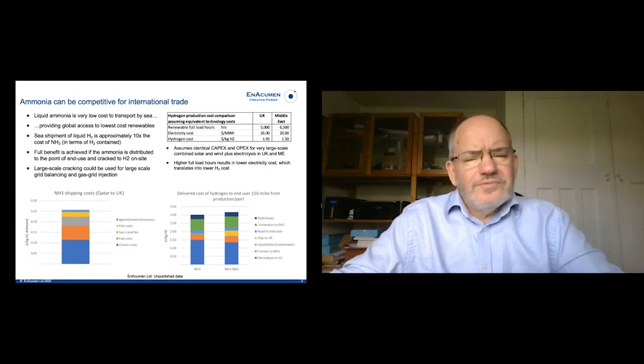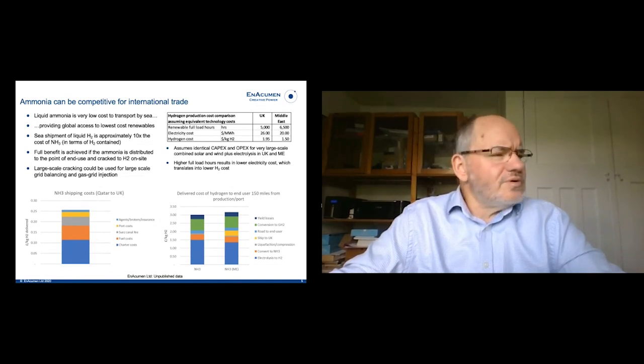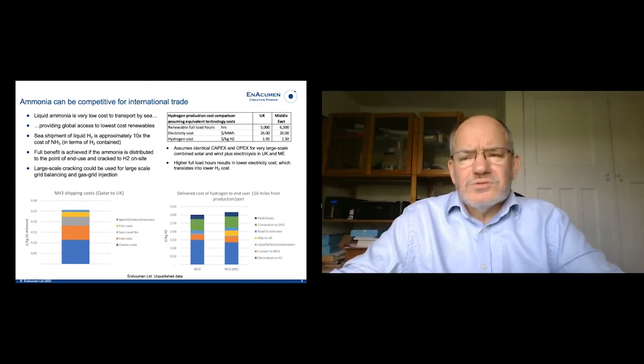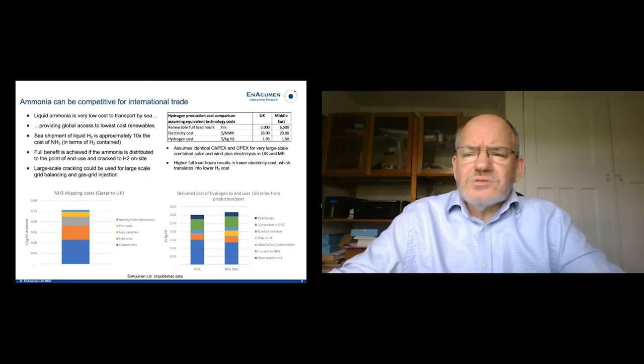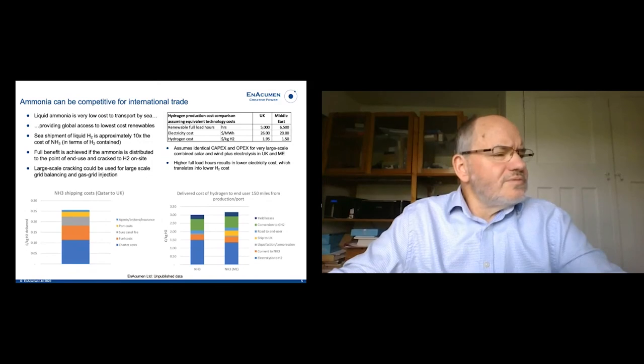The full benefit of ammonia, of the high hydrogen density of liquid ammonia, is achieved if you distribute the ammonia as close as possible to the point of end use. So if you were importing liquid ammonia to ports in the UK, you probably wouldn't crack it back to hydrogen at the port, unless, of course, you were directly feeding it into the gas grid for heating purposes. But for all other uses, it makes much more sense and is much cheaper to transport the ammonia in the liquid form to the end users.